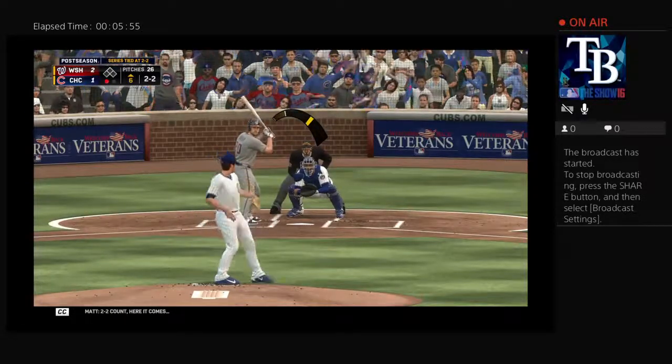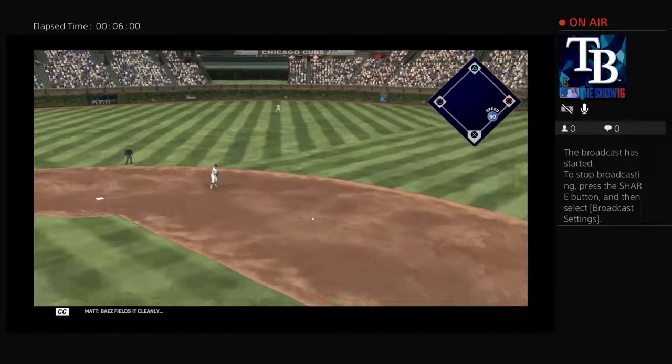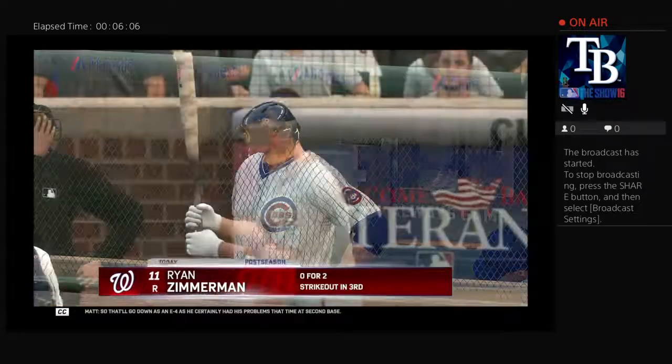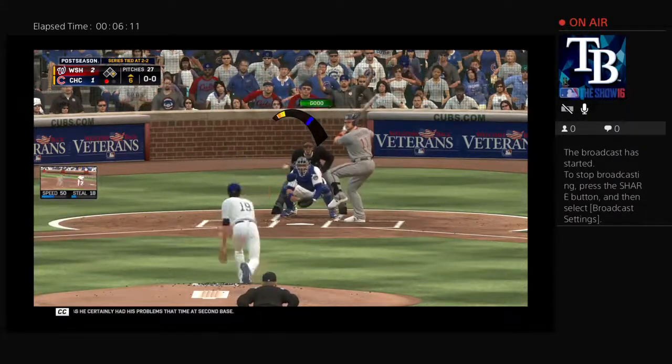2-2 count. Here it comes. Hit hard on the ground towards second. Baez fields it cleanly. And the throw is wide as it pulls the first baseman off the bag. So that will go down as an E4, as he certainly had his problems that time at second base.